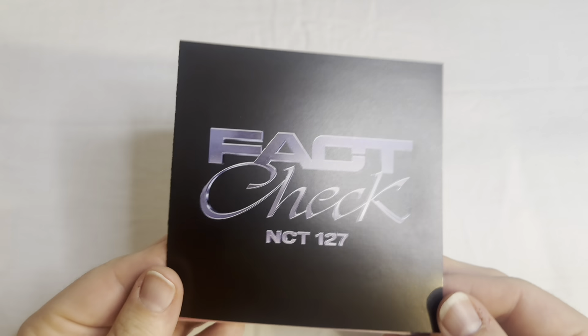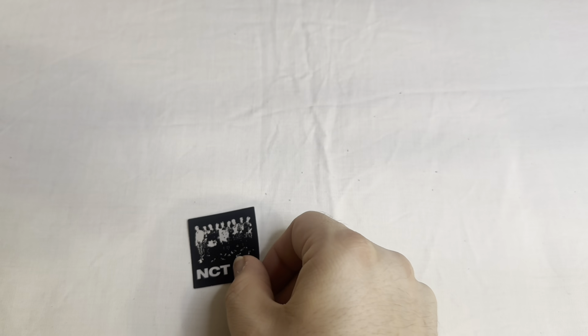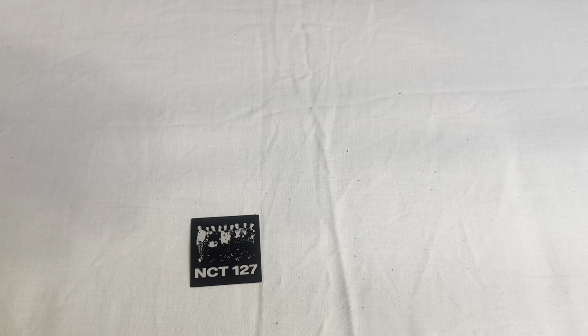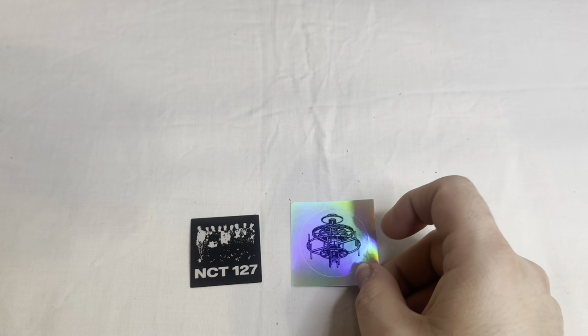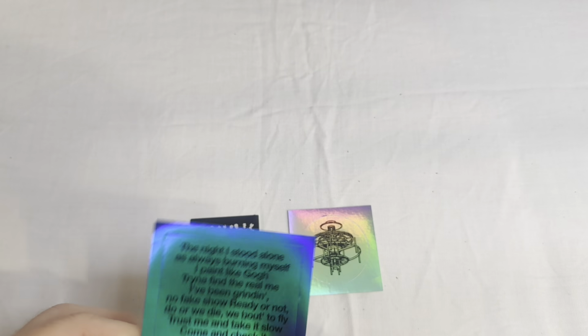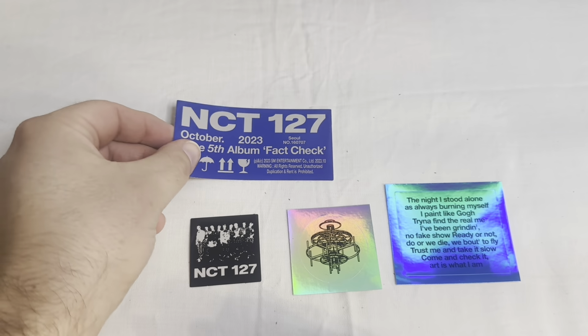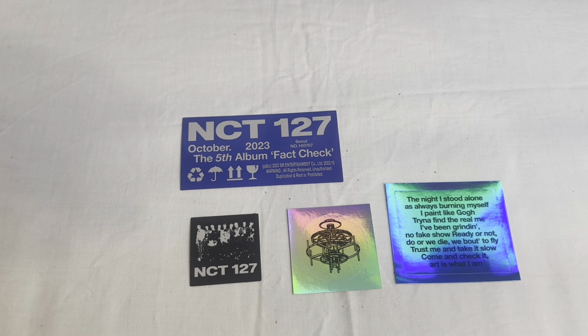We have the SM ad. Okay. Then we have a couple stickers, and four to be exact. So we have this little group sticker. We have a sticker of the chandelier. It's hollow. We have a sticker of that quote. That is blue hollow. And then we have an NCT127 package sticker. So those are the stickers.